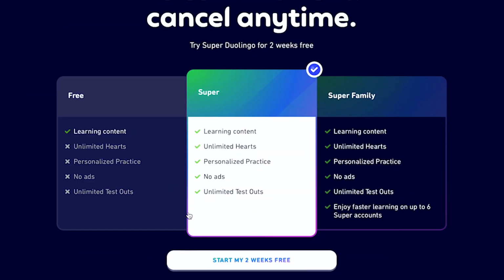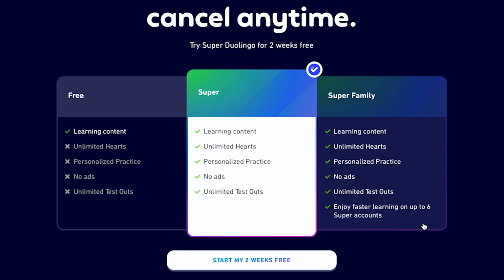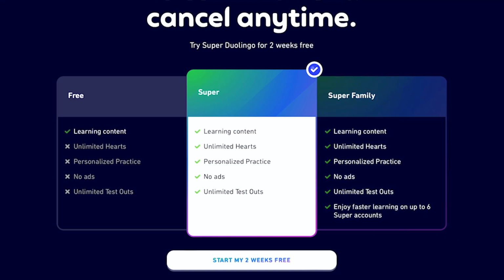So if you want to upgrade to get rid of those negatives, you can upgrade to Super Duolingo. That's their premium version. It costs $84 for an annual subscription. That's about $7 on a monthly basis, or they have a family plan if you want to split with friends or family. That costs $120 per year, or $10 on a monthly basis if you want to look at it that way.